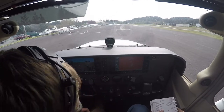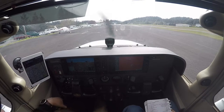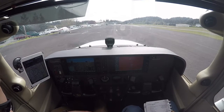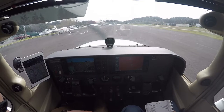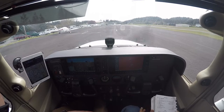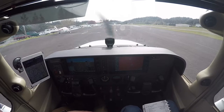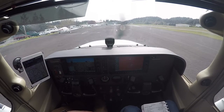Island Airport automated weather observation, 2110 Zulu. Wind variable at 3 knots. Visibility more than 10. Sky condition few at 3,000, few at 3,700. Temperature 12 Celsius. Dew point 6 Celsius. Altimeter 30.18 inches of mercury.